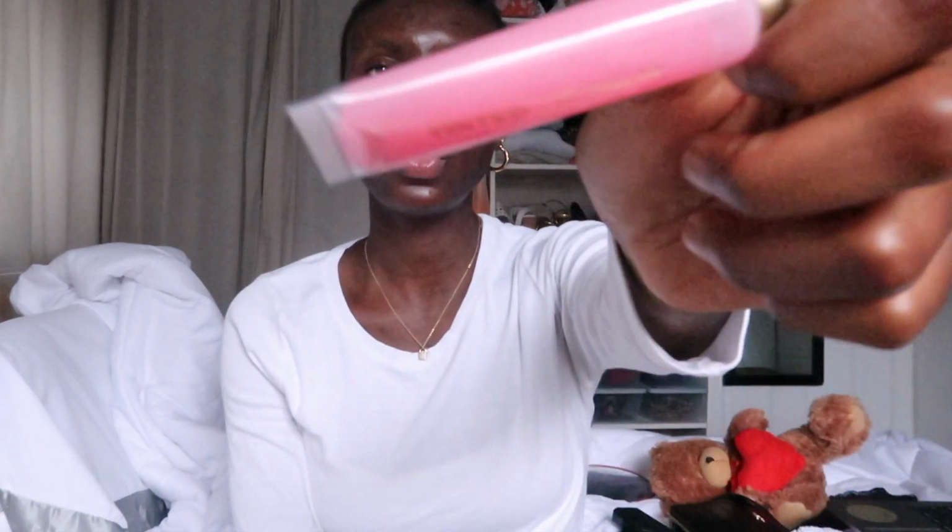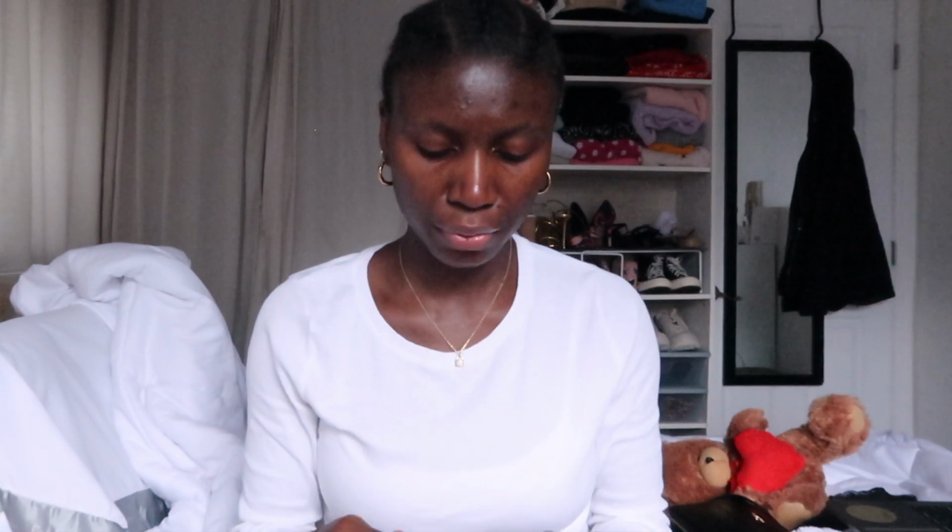So I like using these jelly-like ones. I got this in a huge pack from TJ Maxx, but you can get fancier ones from all over the place. I have a few that are not really fancy. I got them from Target. And then I have some from Sephora. This one is more of a plumper, honestly.